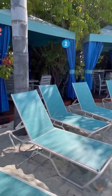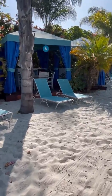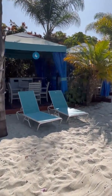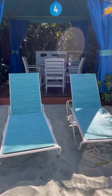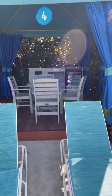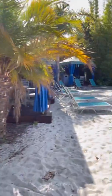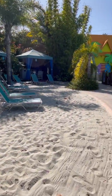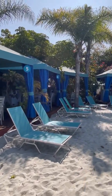Now, these are typically for larger parties, the same setup as the others, however, sand, and they have loungers in front, whereas the other ones, the Abby and the Oscar, do not. They do still have the same four chairs in the middle, the fridge, the trash, the waiter service. But as you can see, if you want something a little more secluded, then this would definitely be the area to rent.